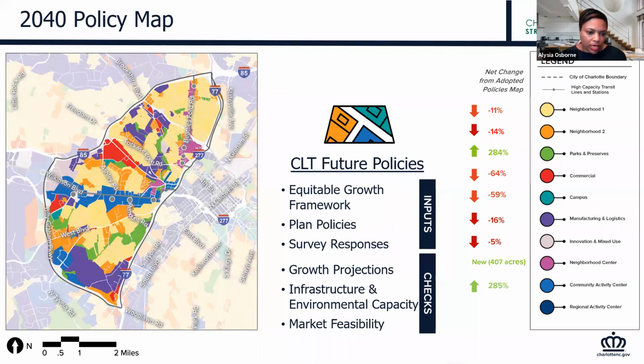If you follow the planning process, the plan included an equitable growth framework that looks at where the areas of greatest need in the community are in terms of access to jobs, goods, and services, and opportunities, and also environmental justice. And then we looked at the plan policies and survey responses from the first phase of engagement throughout this process. And we also made sure that we understood how the area is growing, what type of infrastructure and environmental capacity we have, meaning do we have adequate roads, stormwater, and are we creating any adverse impacts to the environment? And then how realistic is this, checking against the market feasibility? Are some of these recommendations for growth not making sense from a market perspective? So that was the last input to the policy map. Next slide.